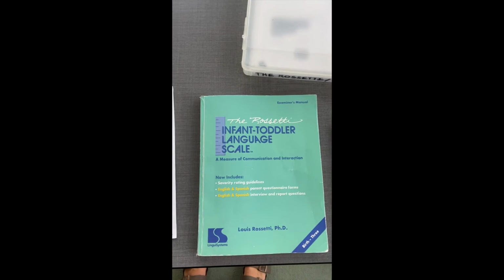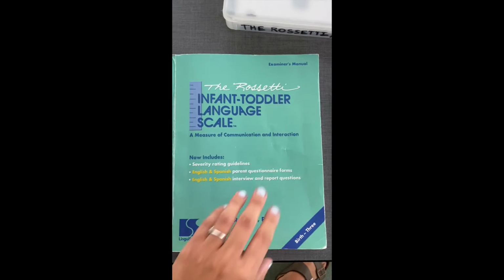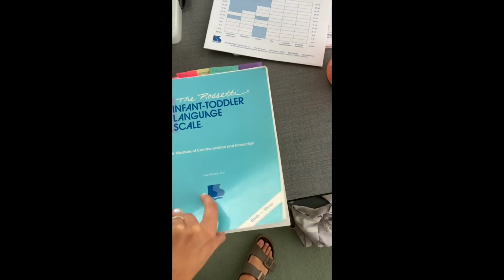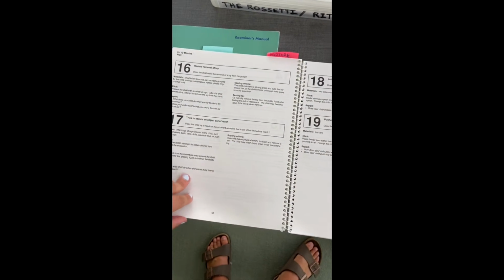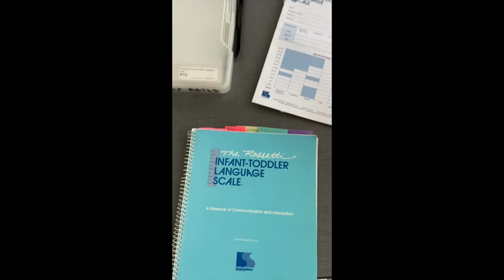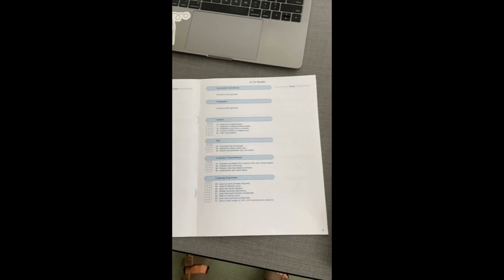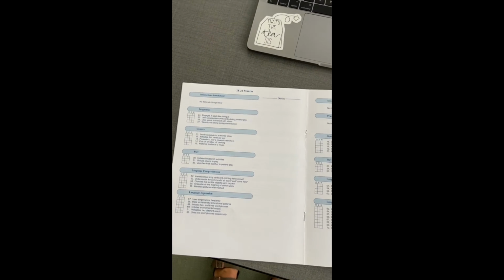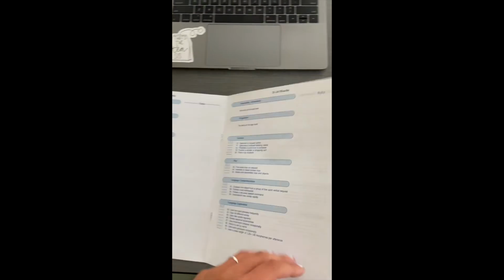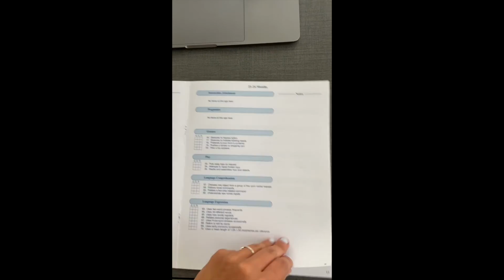This is the Rossetti Infant-Toddler Language Scale. It's used for infants and toddlers birth to 3 years old. So this is the examiner's manual. It's split into sections, so gesture, play, receptive and expressive language, and pragmatics. And then this is what the scoring looks like. And for the scoring for this test, you're given an age scale. And every section is separated by 3-month increments. So you do the testing up until the child reaches a certain group of age months, and then once they don't surpass that one, you mark it down.